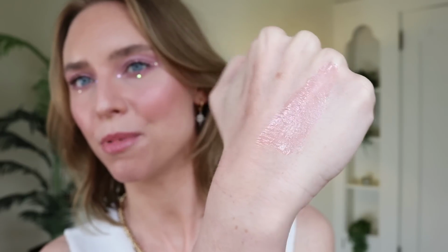I love that cushiony gel quality, but these are more on the oily side. They're like the Shade Slick lip oils with a touch of a gel quality to it, but they do feel really nice on the lips. Now let me show you my hand. Does that look like a sheer brown to you?